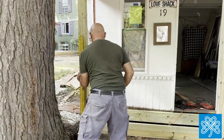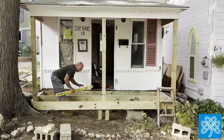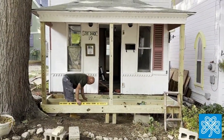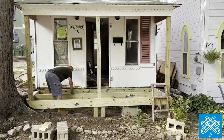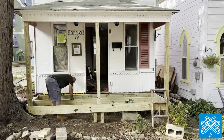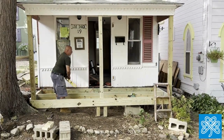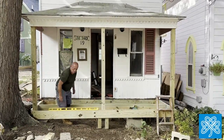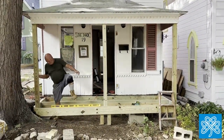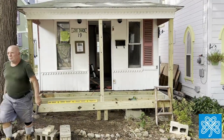Does it look level? It's all level. Nice. Everything is level. As you can see, it is all framed in. All that's left is the floor, the deck, and the railings. The railings are going to come much later, but the frame is in. It was not an easy task. Nothing on this place has been easy, but it is level. So we have that going for us.